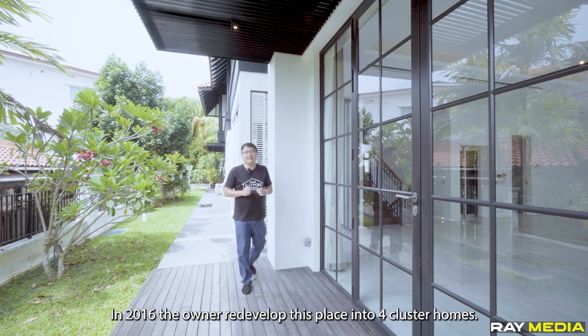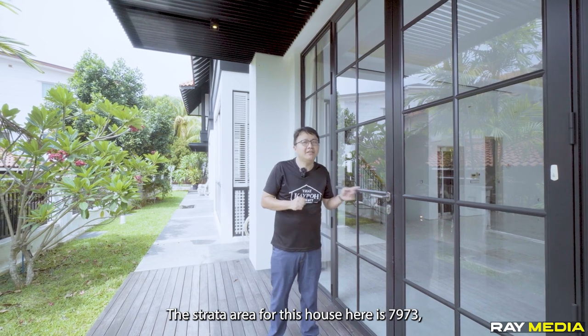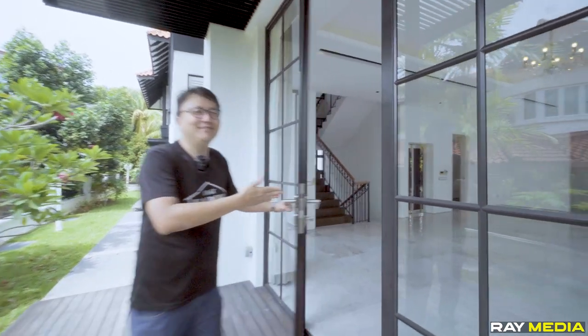In 2016, the owner redeveloped this land into four clustered homes. The strata area for this house here is 7973, and there are five ensuite bedrooms. Come, let's see this space.